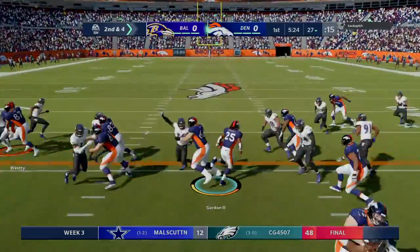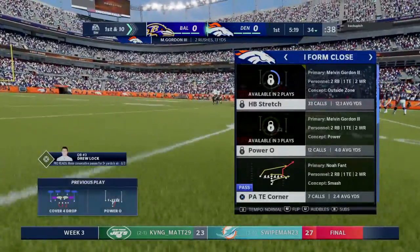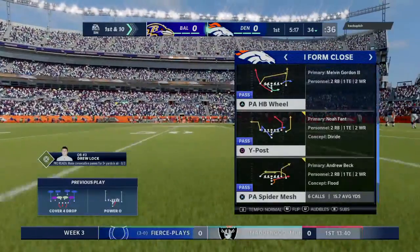They don't have great leverage, and they're easily blocked and turned to the side. On second down, they'll run with Gordon. And he'll get it up near the 35, right at the 34 here. 7 yards there and a first down.